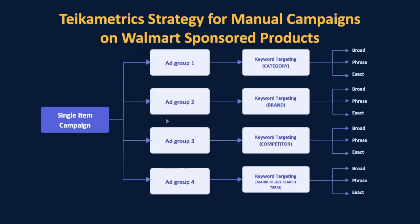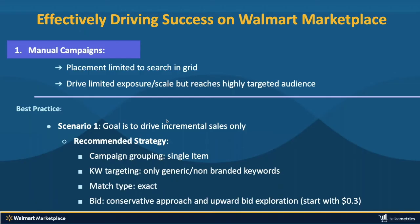The other thing too, which is a really nice hot tip, is if you were to take your learnings, let's say your Amazon search data, your Google Analytics, et cetera, if you know keywords have historically performed well for you, you can use a lot of those key terms if you get it right and apply those learnings and methodology to your Walmart manual campaigns as well. So let's talk about manual campaigns in greater detail. So one thing that is important to note is that your placement is limited to search and grid.